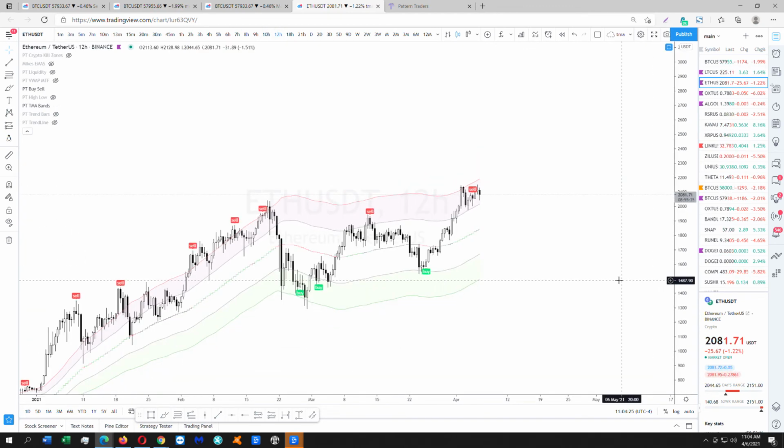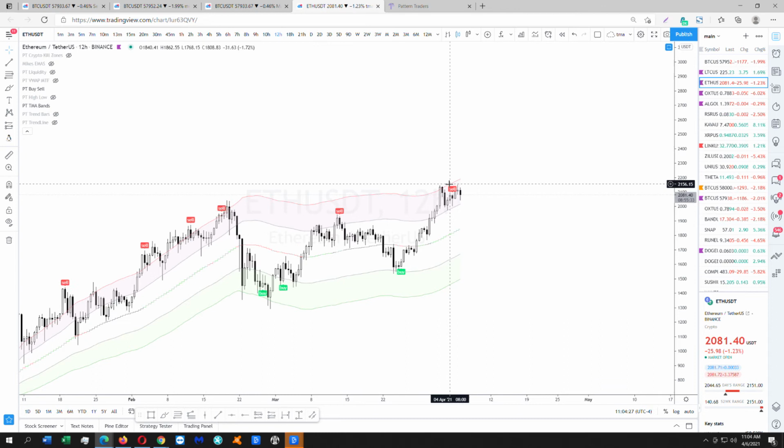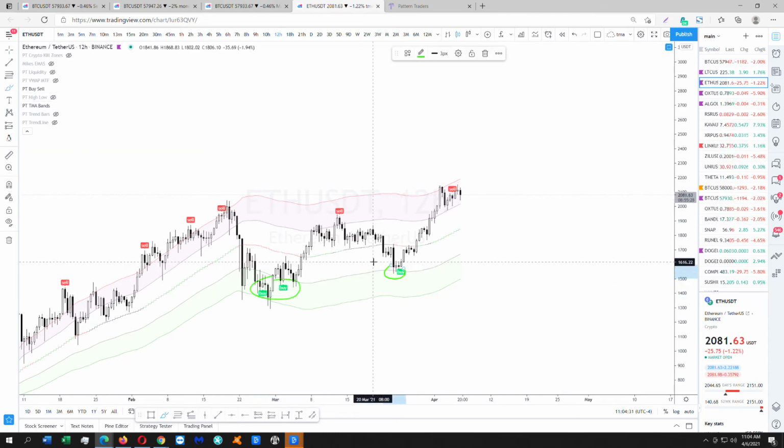I am so bullish on Ethereum and Litecoin, you have no idea. So we had a beautiful run up. We got our 12-hour buy signal. I told you guys, 12-hour is amazing when you're ranging, right? So we topped out, came down, created a range, retested the top of the TMA bands, retested this bottom, and now we flew up. So now this, more likely than not, breaks out.